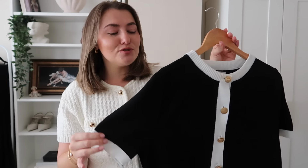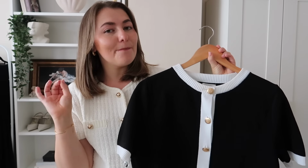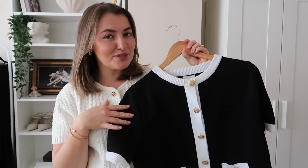And I know it seems ridiculous that I now have 4 different variations of these cropped, cute little short sleeve, button down cardigans in my wardrobe, but I get so much wear out of them, and if you work out your cost per wear, then I always think it's totally acceptable to buy them in all the different colorways and styles and variations. So I just wanted to show you this one as well whilst we're here.